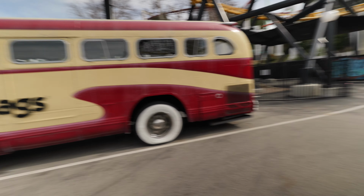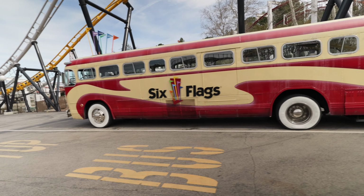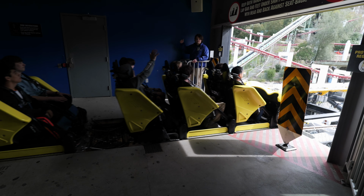I didn't know this was here. Why didn't you tell me, Jamie? I didn't know this was here. I would have been like twice as hyped just to see this. All right, here we go. First coaster of the day. It's going to be West Coast Racers. Oh, wow, there's like nobody here. Awesome. Probably wait like one or two trains, and they also have cubbies here. No need for a locker.